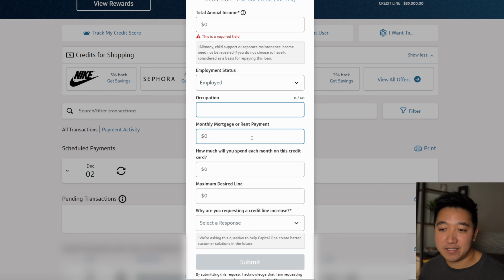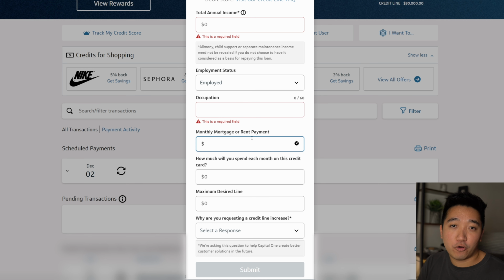Next is monthly rent or mortgage, and this is important because it'll help calculate your debt to income ratio. Say if you're making $10,000 a month, but you're paying like $6,000 in rent. That's not a good ratio. You want to make sure that you're pretty comfortable where you're at.